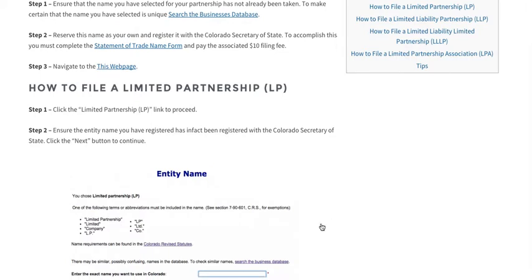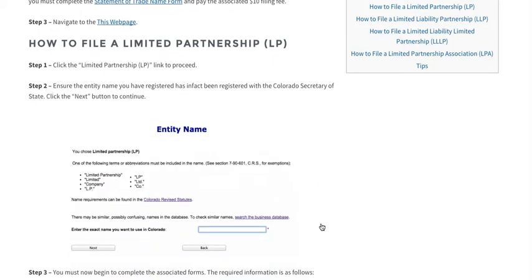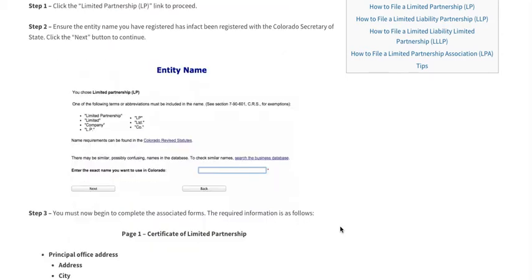Then the next page that's going to pop up is the Entity Name page. Here all you're doing is essentially ensuring that the name you've chosen and paid to have registered actually did get registered with the state. So you type the name of your desired partnership when you've registered into the blank space, and then you click the Next button. So now you need to start completing the forms.